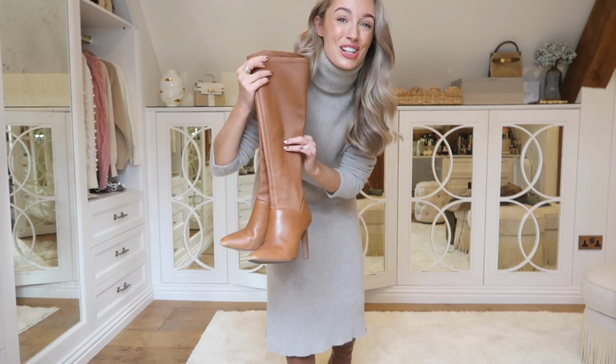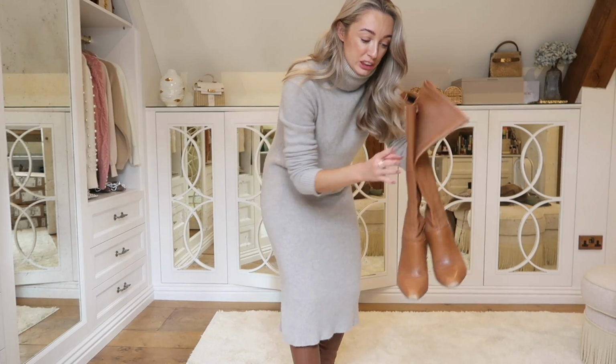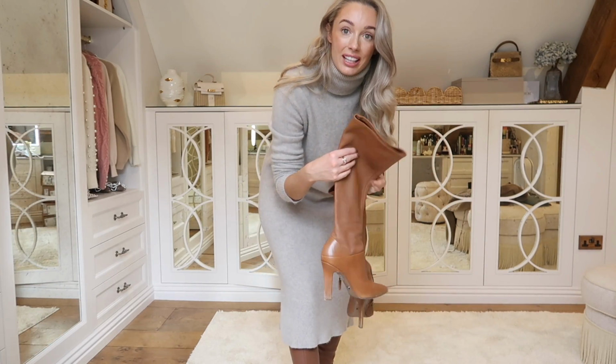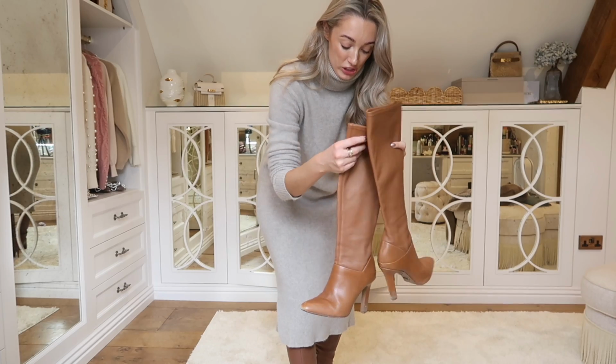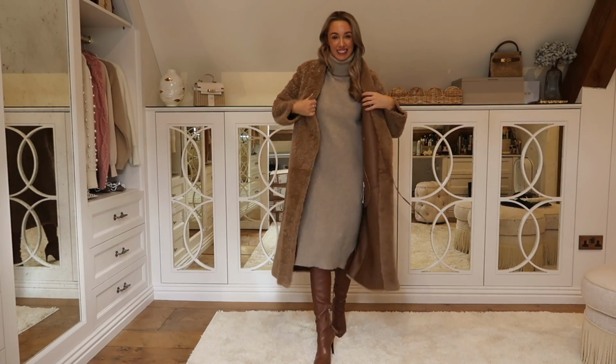I don't want to show you them too closely because I've worn them a lot lately and they have got Cotswold mud splashed up them. But I have to say, if anything, the leather probably just gets softer with age. Love them. Just for luck.